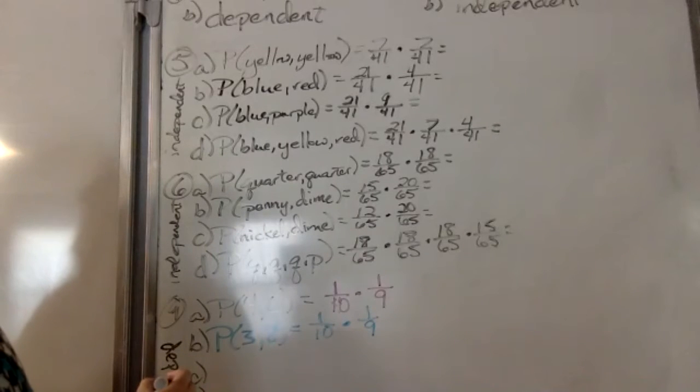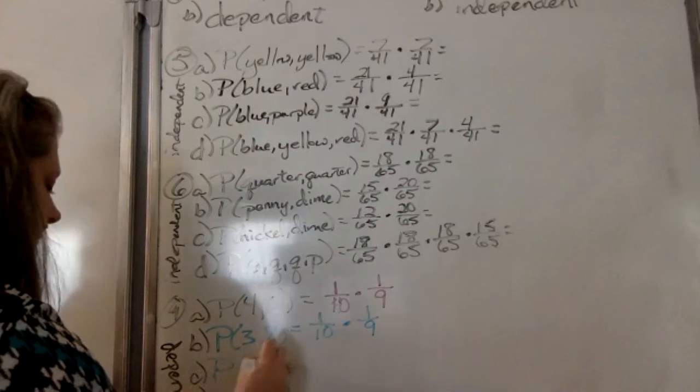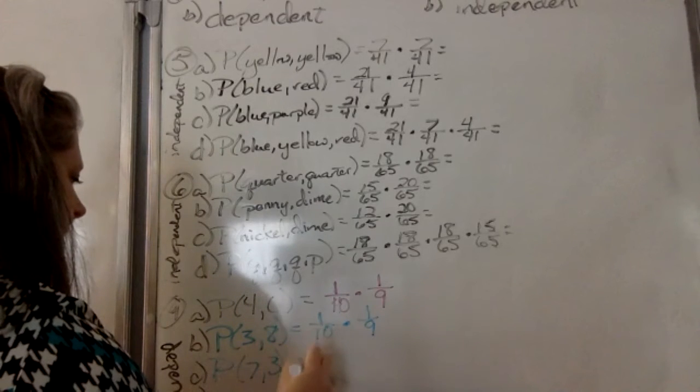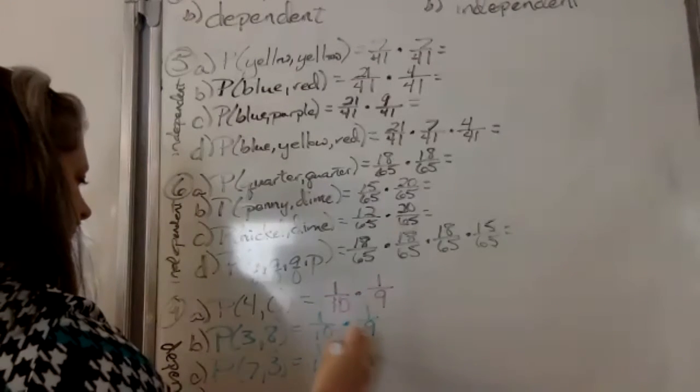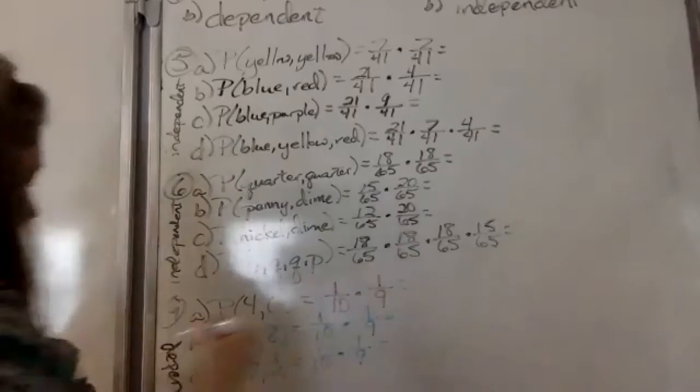Part C, a 7 and then a 3. So is it going to be the same? Yeah. You have one chance in 10 of getting a 7. Then there's one chance in the 9 remaining to get a 3. Okay?